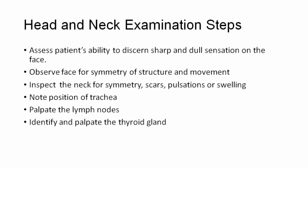Inspecting the neck for symmetry, scars, any pulsations or swelling. Especially if somebody comes in telling you that they're fatigued and you're thinking maybe there's a thyroid issue, you want to really look at that thyroid to see if he has a goiter, if one side is really swollen or not. The position of the trachea, palpating the lymph nodes, which we'll get into, and identifying and palpating the thyroid gland.